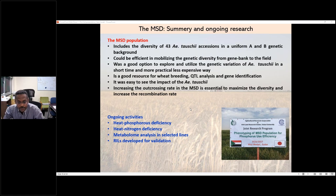Now we have other ongoing activities: phenotyping under heat and phosphorus deficiency conditions, and also under heat and nitrogen deficiency conditions. And some of our lab members are conducting metabolome analysis in some selected lines after validation of their tolerance, to identify the physiological mechanisms behind the tolerance of these lines. We also developed a set of recombinant inbred lines for validation of our marker trait association results.